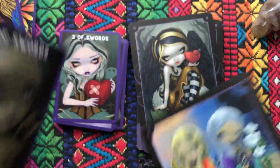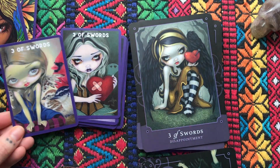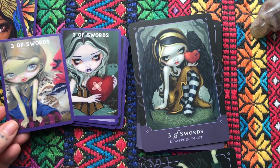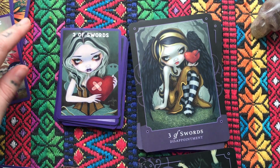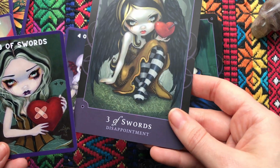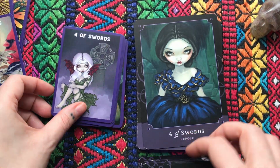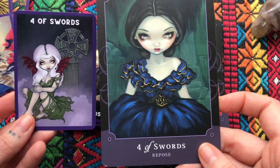Three of Swords. We have two little options. The birds for this one. But I picked up this one. All right, well, I don't like this one. I don't like this art. Not into it.